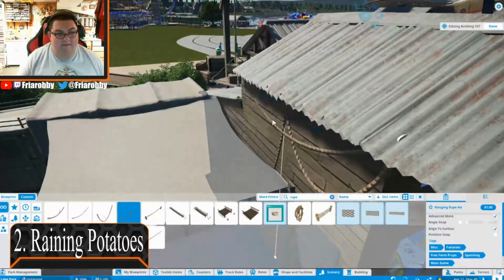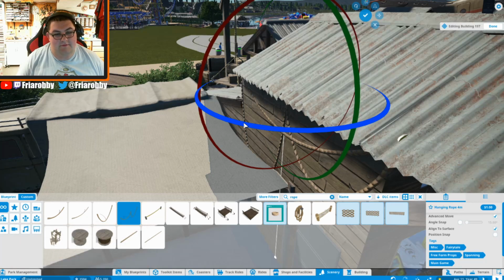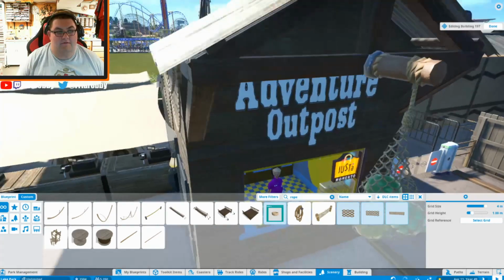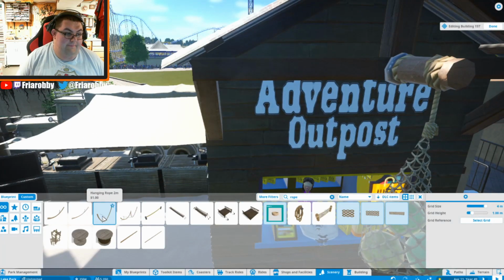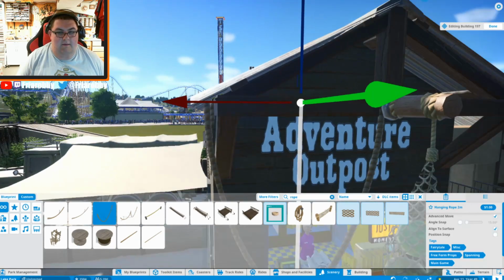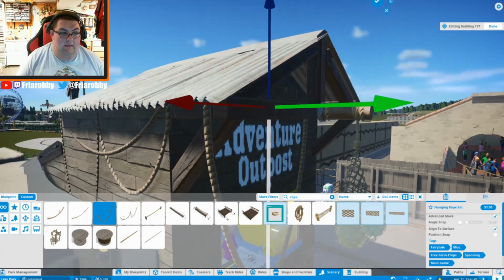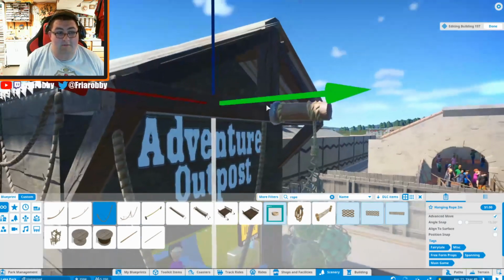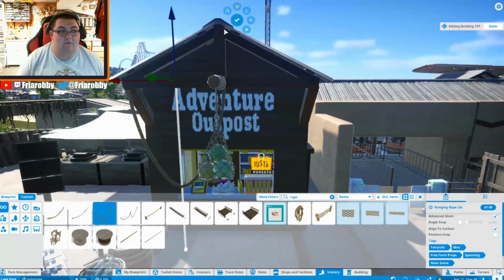And putting these up reminded me of a story that happened when I was at King's Island. Management wanted us to put more decorations up around our store, and this is when I was working at Coney Potato Works. We had a scale up in front of our store, and they would put potatoes in there, and you had to be pretty tall to actually reach them. And I'm 6'7", so I could reach them pretty easily.